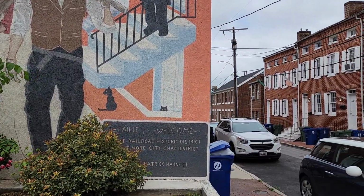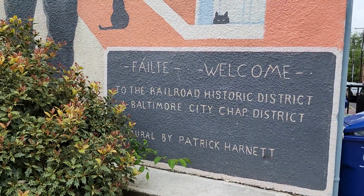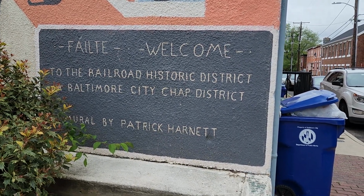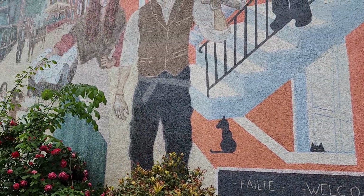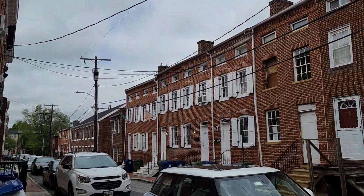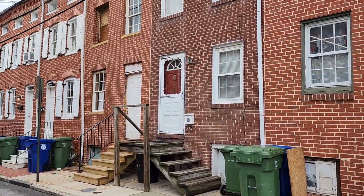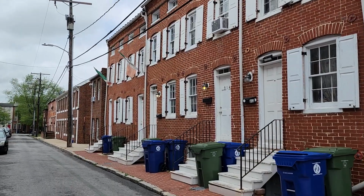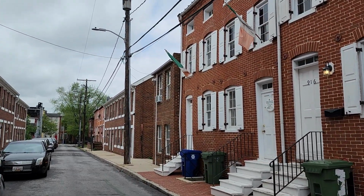Here's the placard on here. It says Fáilte, which is welcome. Welcome to the Railroad Historic District of Baltimore City, mural by Patrick Hartnett. So you've got little kitties in the windows, and you see those row homes here on the end of the mural. Well, here they are in real life. This is where actual Irish immigrants worked and lived and played and cried and laughed and all of the above. Now, the Irish Railroad Workers Museum occupies four of these buildings.